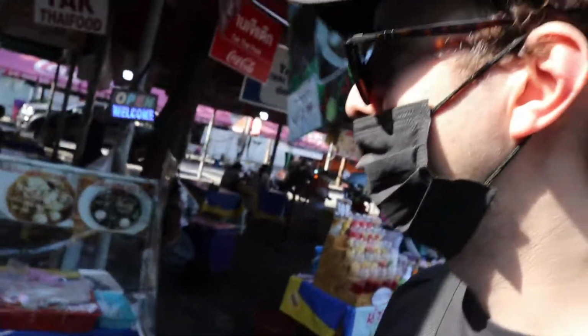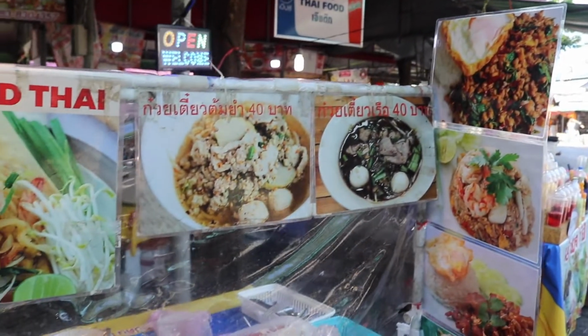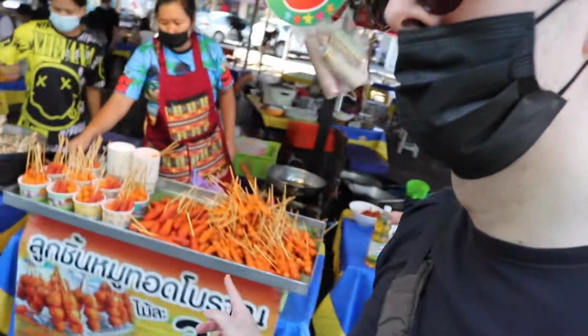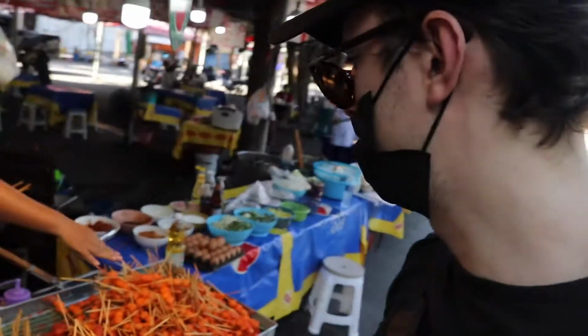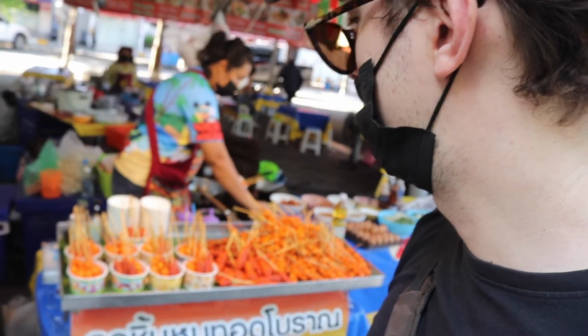Oh, you have pad thai. Pad Thai, very good. I thought like 40 baht. 80 for this one, noodles 40. And then over here we got some sausage skewers, 30 baht for a set.